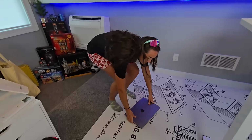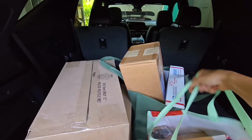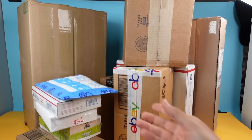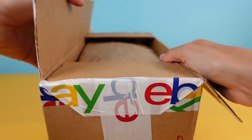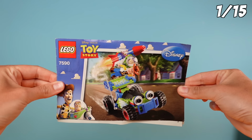To find out, I jumped on my computer. And I immediately searched for every single LEGO Toy Story set ever made. Then I started draining my bank account faster than Big Al guzzling down a bag of Cheetos. $1,100 later, I acquired all 15 sets that cover the Toy Story trilogy. And in one of these boxes is a Pizza Planet truck. But let's start with the first set ever, based on the set numbers I guess, Woody and Buzz to the rescue.